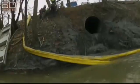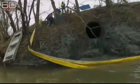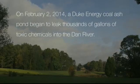The spill at Dan River happened when a drainage pipe that ran underneath an ash basin and dam collapsed, sucking out 6 decades of waste and spewing gunk directly into the river.